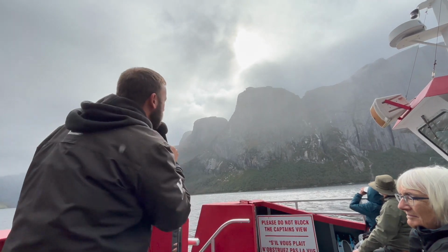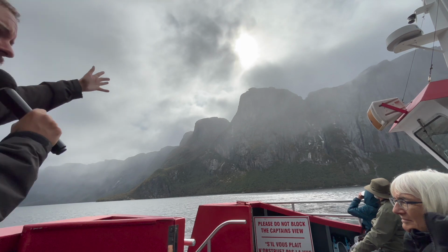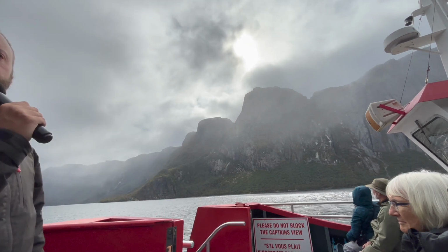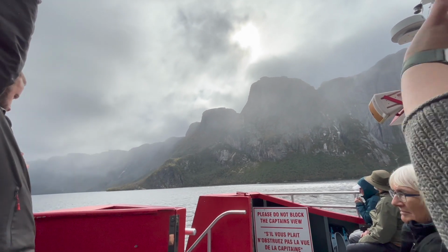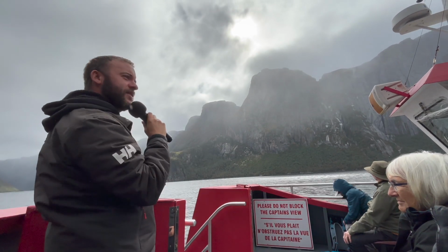A little side note for you, because it's really hard to tell how tall these mountains actually are. We use a lot of numbers, but there's no scale here to compare it to. So let me ask, who on board has ever been in Toronto? The whole boat, perfect. You ever been in Toronto?